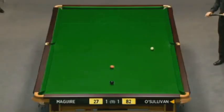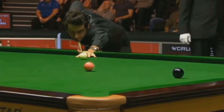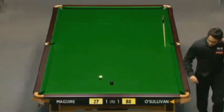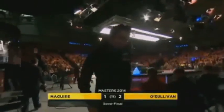67. 73 in a frame. He's not even going to bother with the black. Stephen Maguire made the error on the positional side of things, and that was his last shot. Ronnie cleared up with a 73 break. He now leads 2-1.